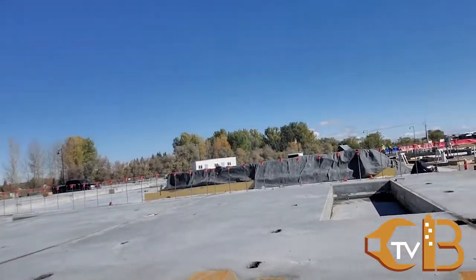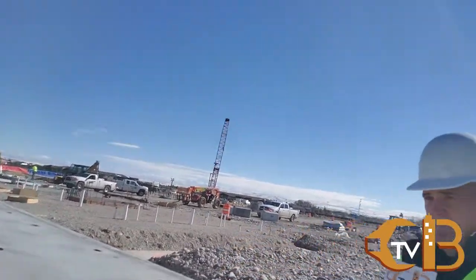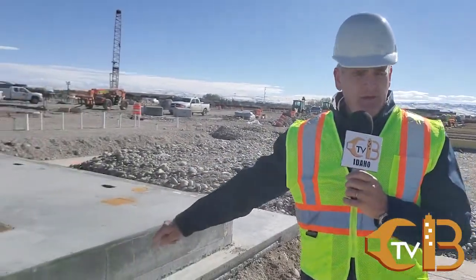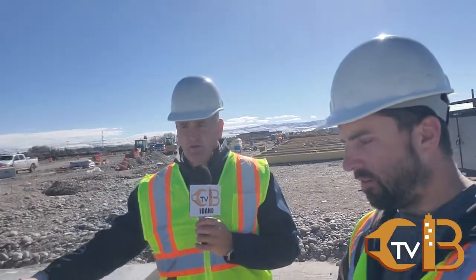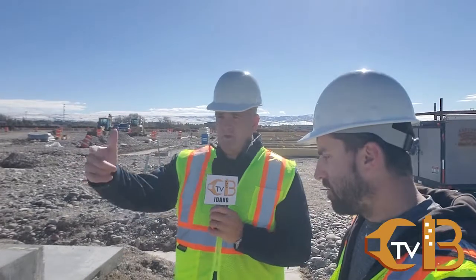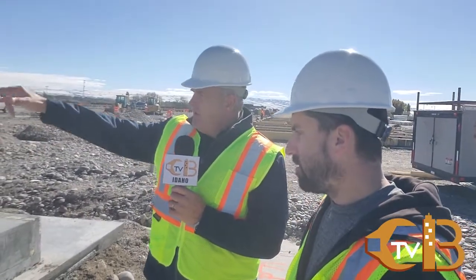And right here, this is an interesting part of the project because this slab here, we talked about having rat slabs specifically for the walls. This slab here is going to be permanent. This is the floor of the conference center. So we're looking at from here to the end. This is conference space. Over there is where the loading dock is.